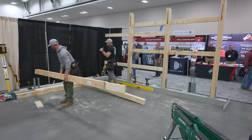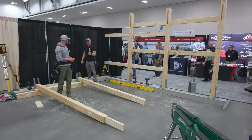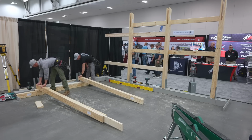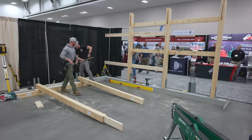Same process. Greg is setting it in the bracket, or by the bracket, measuring. Greg, do you want to set it in the bracket? This is only a 2. Let's set them in the bracket. That's going to be a tight one, man. That's going to be a fun one.